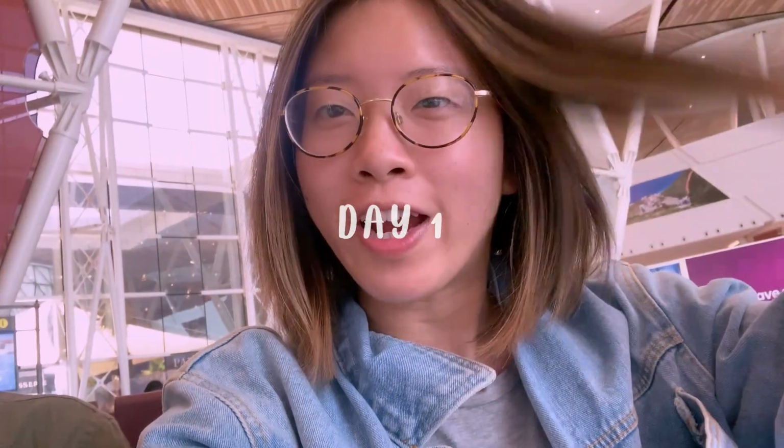Guys, we just arrived in Marrakesh. We're in Marrakesh airport. This is relatively new, I feel like. This is so beautiful. We're waiting for our hotel shuttle to pick us up, and here we go, our Marrakesh adventure.